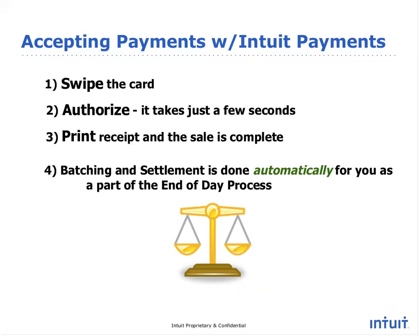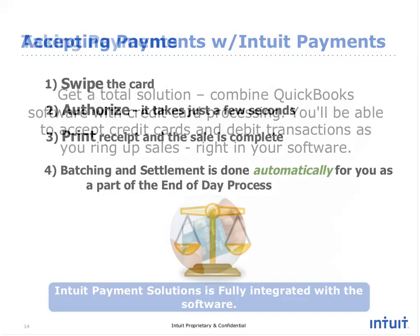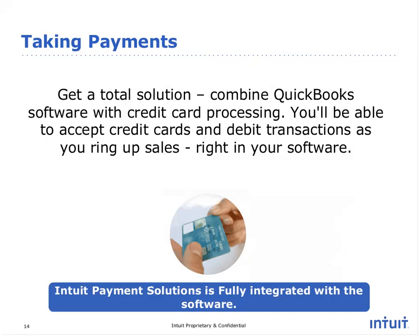Okay. Taking payments, so it's a total solution, and a lot of our people, when they get point of sale, they go with the point of sale merchant services, and it's very easy to set it up.